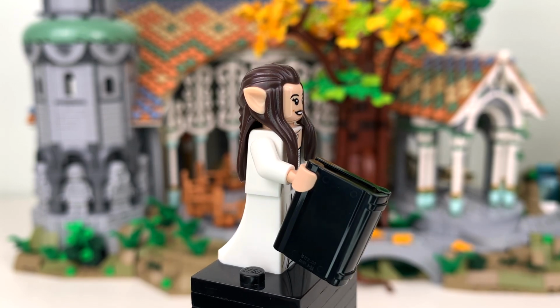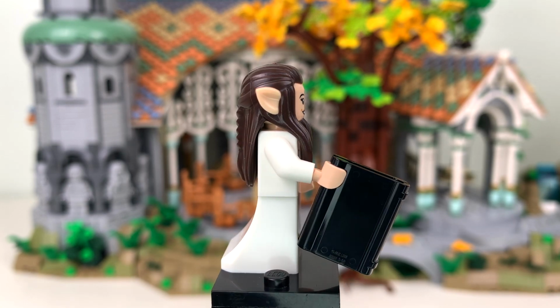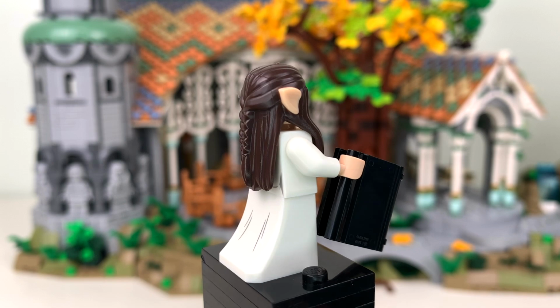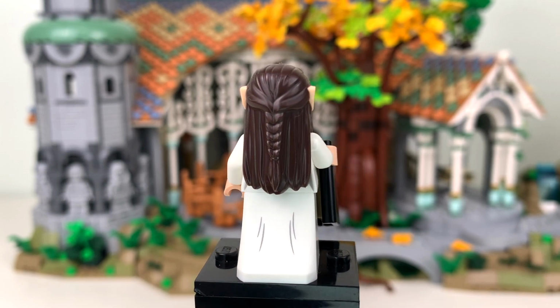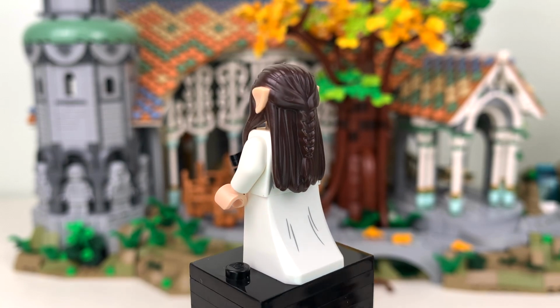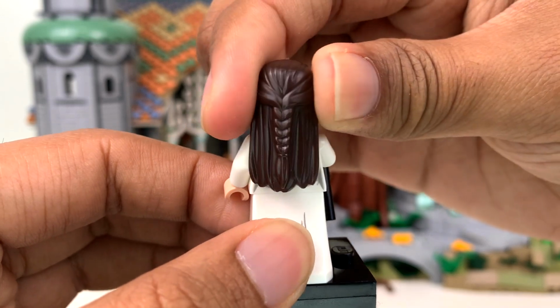You do have the ears. They are not painted. They are dual molded. So it's always going to be a really crisp and clean look. And that's something that I really appreciate. You do have the classic braid at the back, which again is just amazing. And this piece is not hard plastic, it is a rubber, but I'm going to go ahead and take it off so that you can see her alternate face.